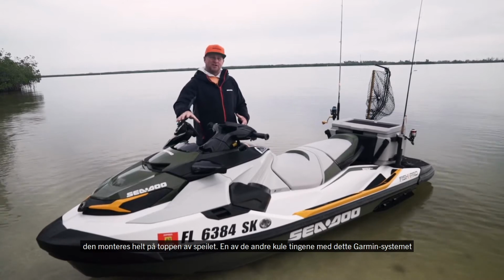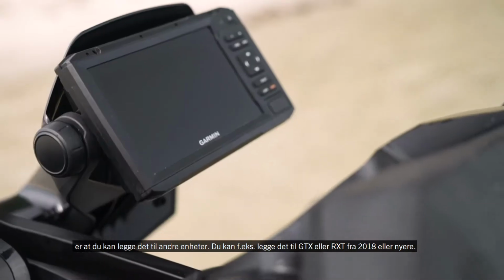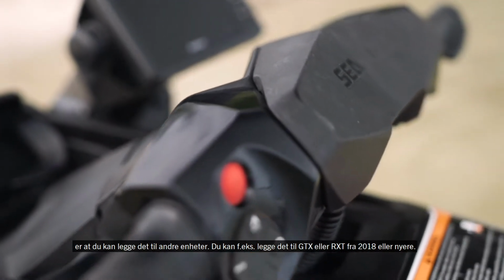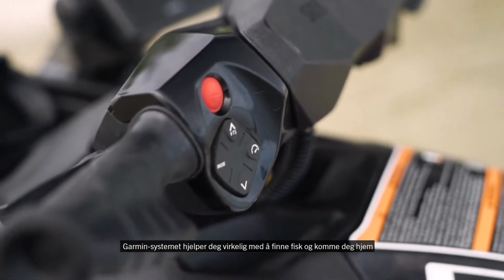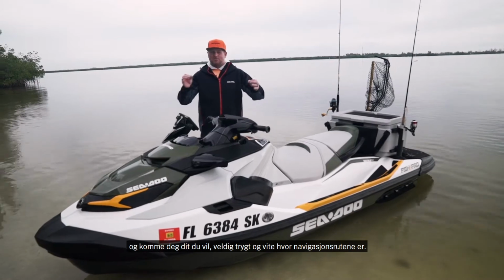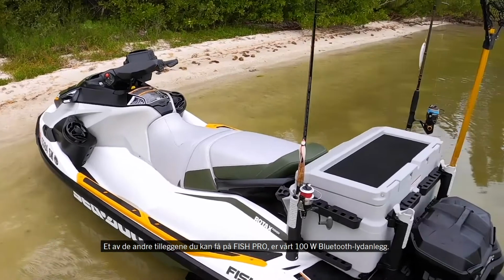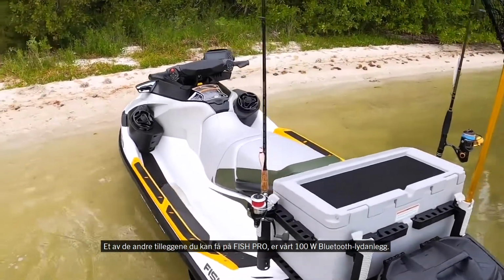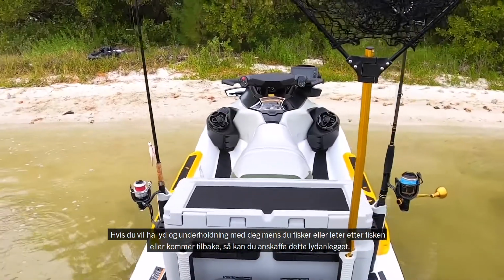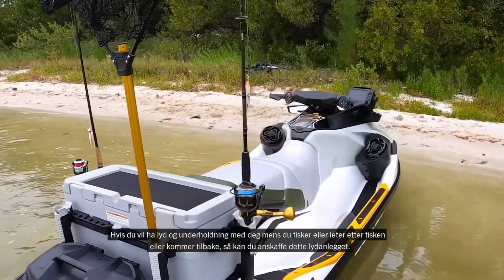Now, one of the other cool things about this Garmin system, you can add this to other units. So you can add this to the GTX or the RXT from 2018 or newer. The Garmin system really helps you find the fish and get your way home and get your way wherever you want to go very safely, knowing where the navigational routes are. Now, one of the other options that you can get on the Fish Pro is our 100-watt Bluetooth audio system. So if you want to have your sound and your entertainment while you're fishing or going to the fish or coming back, we've got that audio system.